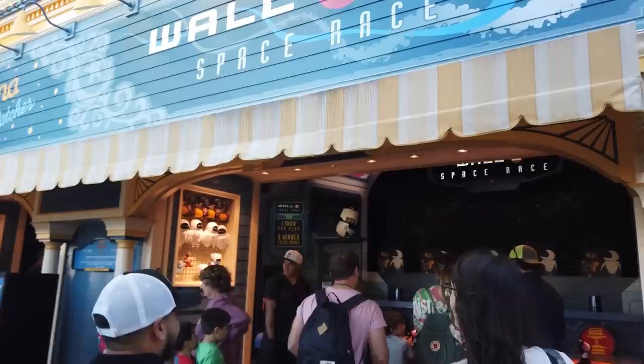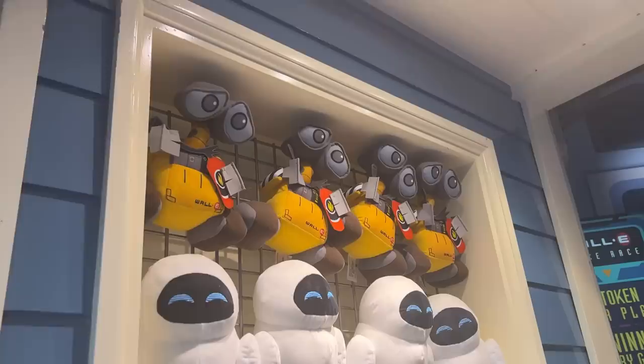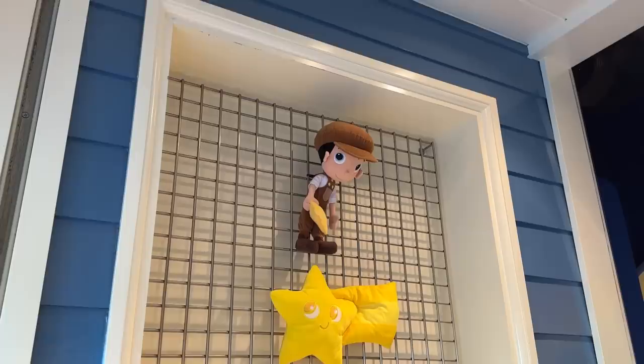Yeah. Well, we know Wall-E's Space Race. This is the shoot the stream of water at the target. I'm good at this. Race Wall-E and Eve, and the winner wins a Wall-E themed prize. I think I'm going to be the best at this one, but I want these prizes the least so far. And then the La Luna Star Catcher is the everyone wins fish for a star, and depending on what star you get determines the prize you get. So this one is not a competitive game. It's like, hey, you're just going to see what kind of prize you get. No, we're too competitive for this. I agree.